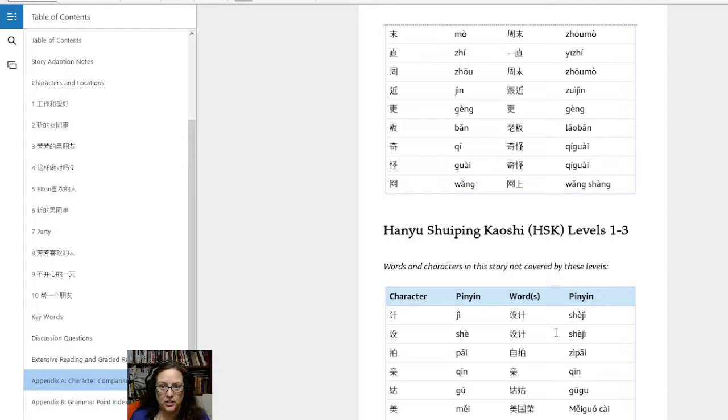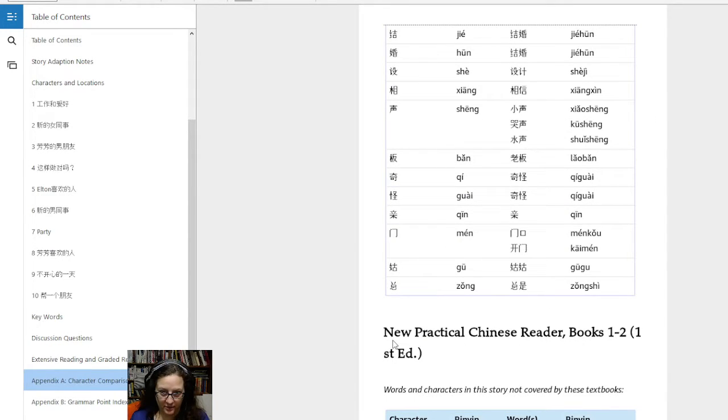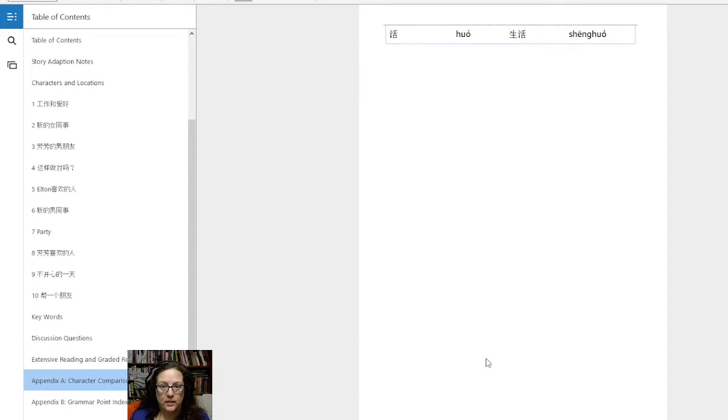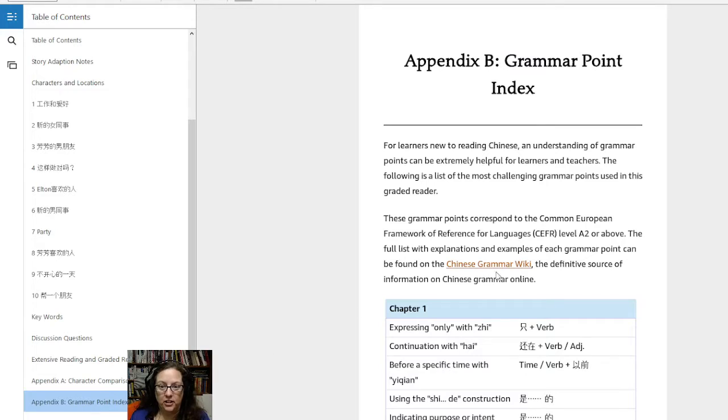And here are some words that aren't included in another textbook series called New Practical Chinese Reader, Books 1 and 2, First Edition. And here are some characters that aren't included in the HSK levels 1 through 3. Okay, so those are some very important things. And here are some other important things. These are words that are used from the Common European Framework of Reference for Languages, or CEFR, A2 or above. Okay, so you can use these.